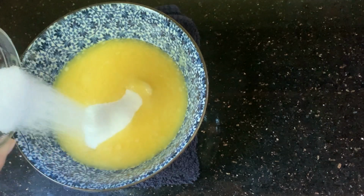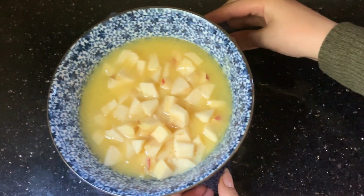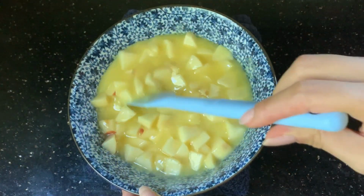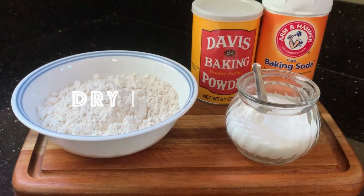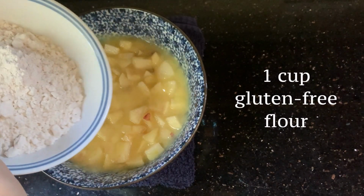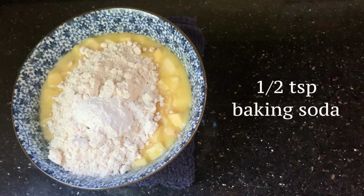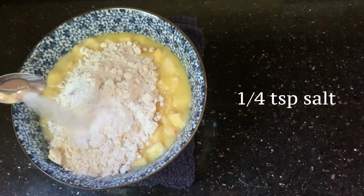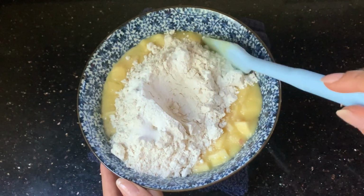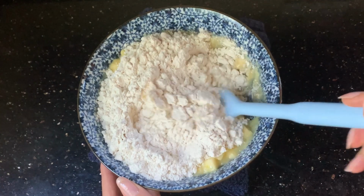I am adding in the cubed apples and the sugar into the wet ingredients. Finally, we will add in the dry ingredients: flour, and this is gluten-free 1-to-1 substitute flour, baking powder, baking soda, and a bit of salt. A lot of times gluten-free cakes can become pretty dense, so I like adding baking powder and baking soda just to give it a bit of extra volume.